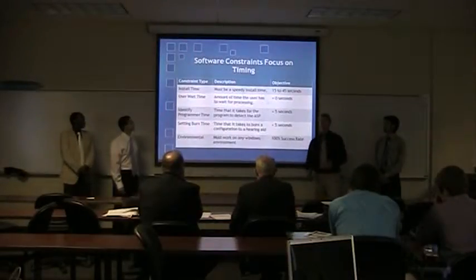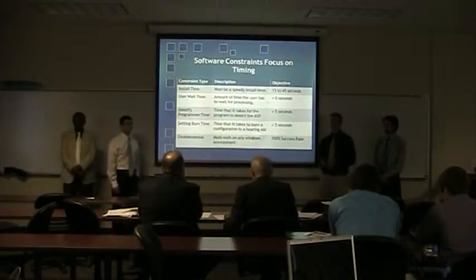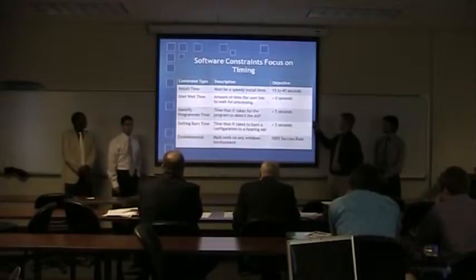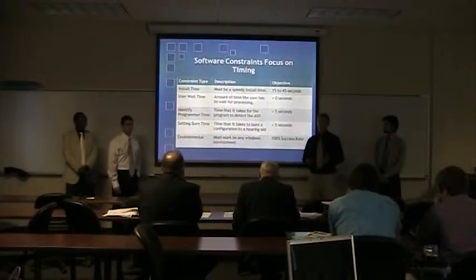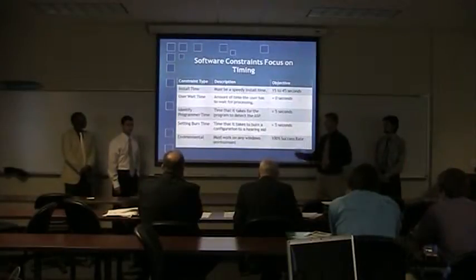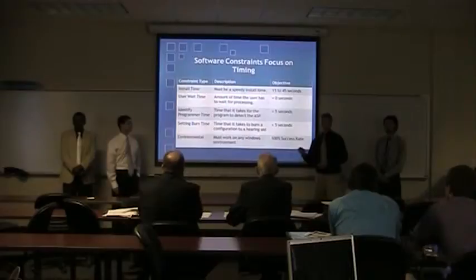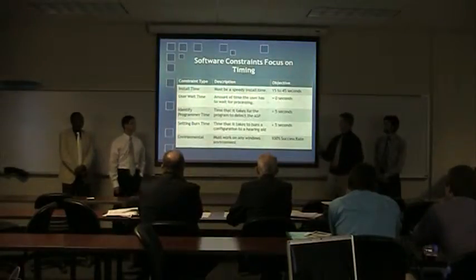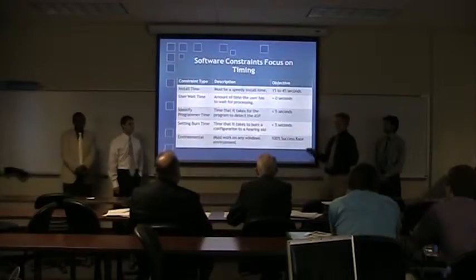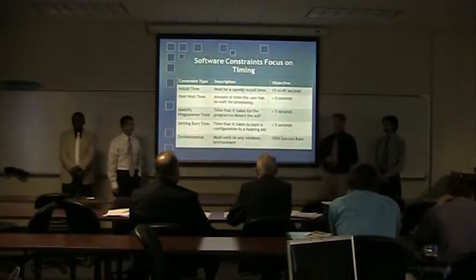We also have constraints, and the biggest thing with software for our constraints is timing. We really focus on timing. You can see we have install time, we have user wait time, which we've said is we want it to be zero. We don't want the user to wait at all. We have the time that it takes to identify a programmer, the time it takes to burn a setting to the hearing aid. And then the last constraint we have, which is our only non-time constraint, is environmental constraint, which is it must work on any Windows environment.